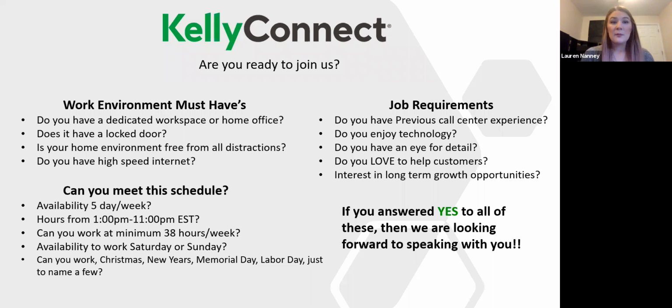So for this position, we don't require that you have previous call center experience. However, we do highly recommend having call center experience or some kind of high volume experience of some kind. In this role, you do take back-to-back calls from customers that maybe are frustrated or a little bit upset because their device isn't working properly. So if you've never done anything like that, it could maybe be a little bit of a shock. So we do recommend that you have some type of high volume experience. I think it's very helpful in this role.